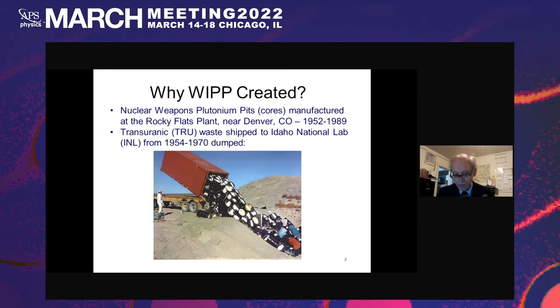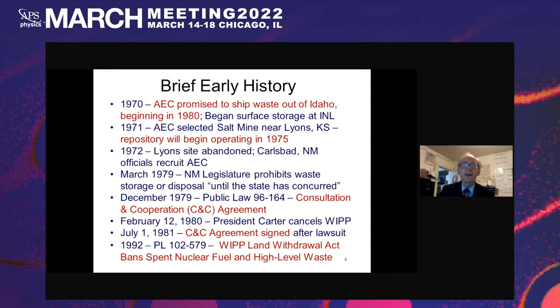And this is the before picture from Nicole's presentation of how the waste was years later when it was being dug up. By 1970, Idaho was saying, wait a minute, we're not going to take all of this waste forever. So the Atomic Energy Commission, which was also mentioned in Tom's slide, at the time the federal agency, began two things: a promise to ship the waste out of Idaho starting in 1980, and from there on, to store the waste on the surface rather than dumping it, so it would be easier to remove.